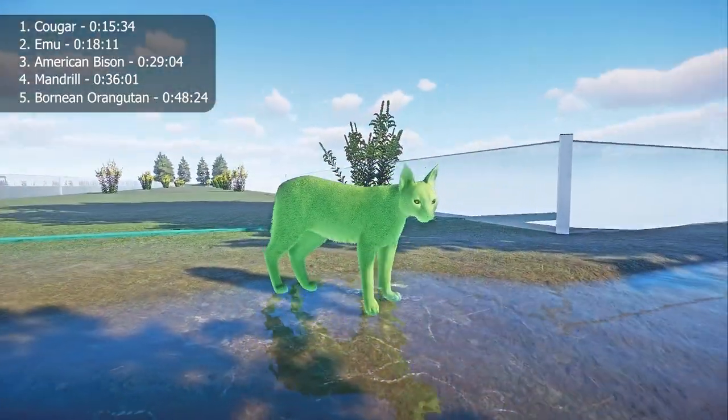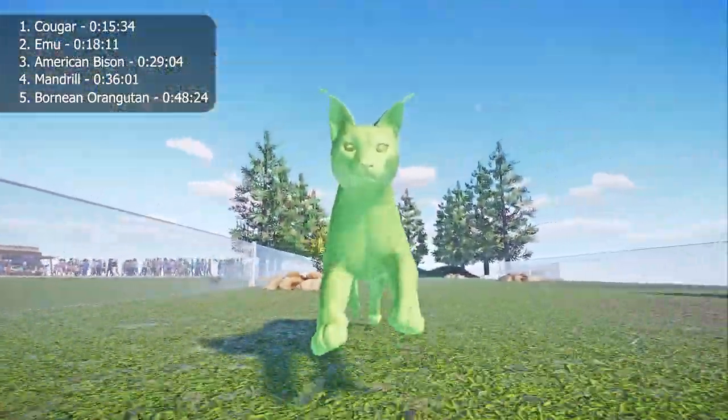Cougars are strong swimmers, able to cross lakes and rivers, but like most cats, prefer to stay out of the water.